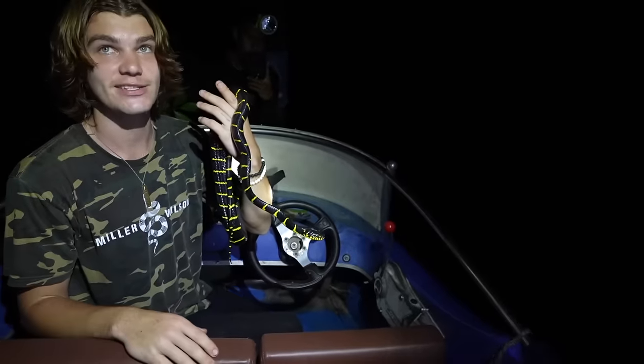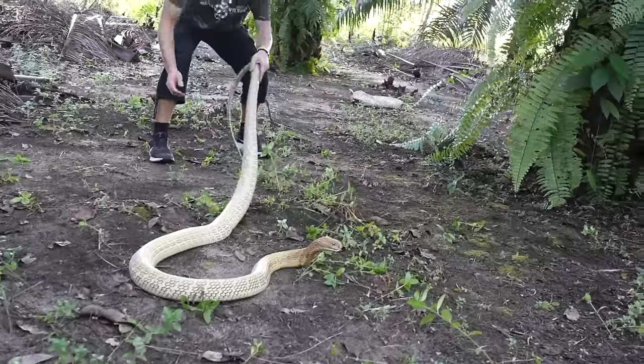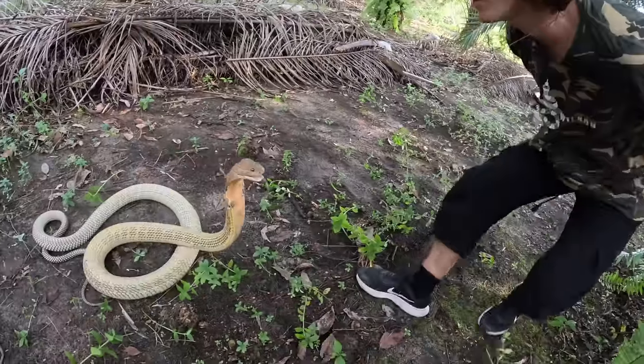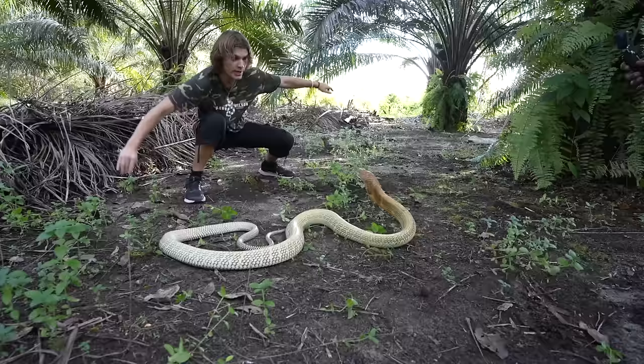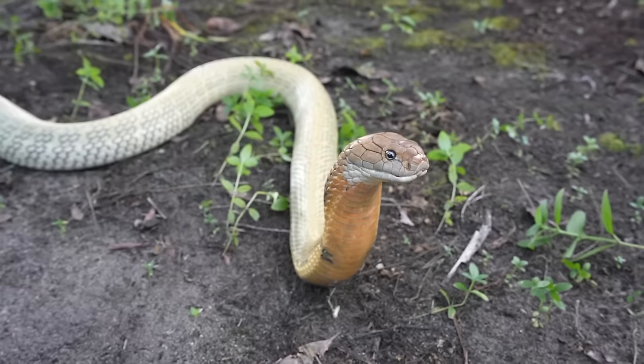So he almost had to get his hand amputated from a bite from this species. Yes. Big King Cobra out here in the jungle of Borneo. This is one of the species that we wanted to film out here. Out here, there is no anti-venom. So if you get bitten, good luck surviving.